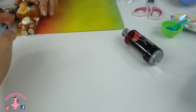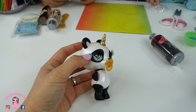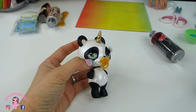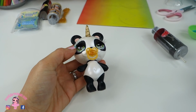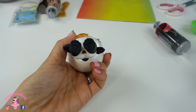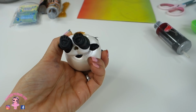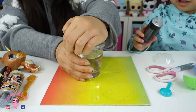Okay, let me see yours, Sophie. This one's so cute. The eyes have little purple eyeliner, or little lashes. Cute. And at the bottom, you can see the foot. It has a heart and a poop sign. That's it.